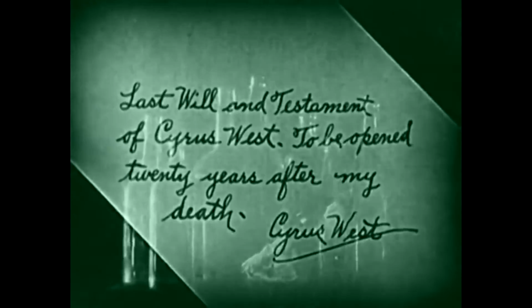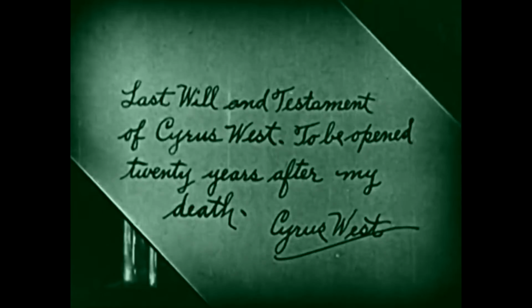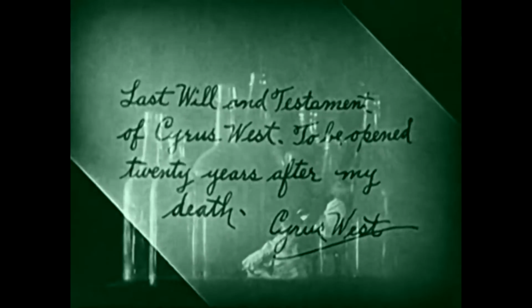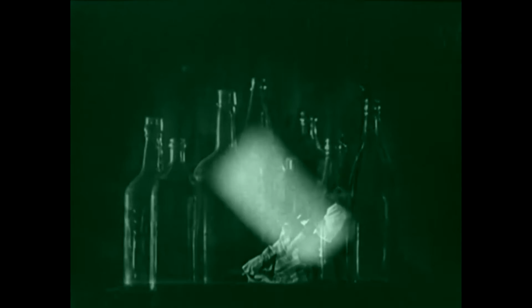Color me impressed. And this print, this particular print, as you may be noticing, is actually very nice. And you can get it on archive.org right now. It is completely legal, completely free. You don't have to pay a dime, and you can watch it right now. I highly recommend you do so.